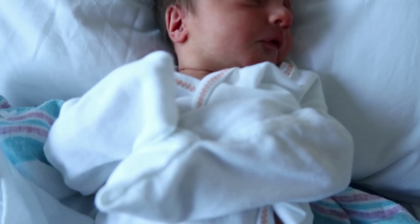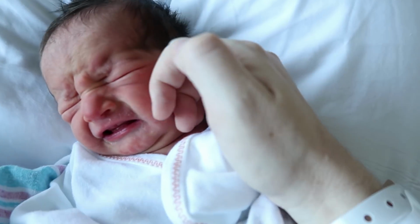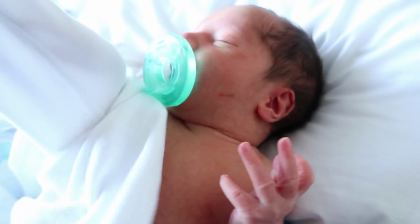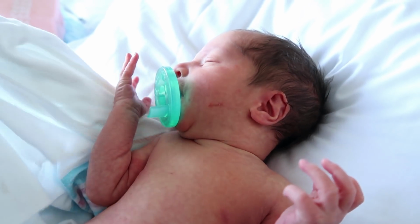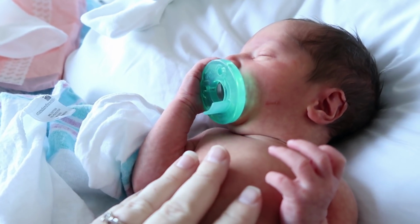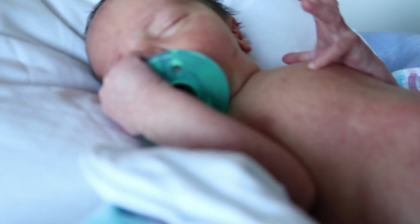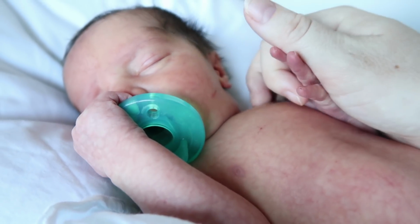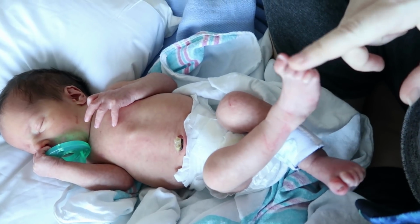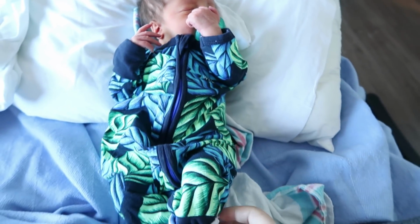So off we go. He's wearing his little hospital outfit. Bubba, you're so precious. Okay, let's get you dressed in your clothes. Very nice hospital outfit. That's what they gave him. You're so tiny. Look at you, little sweetie. You are so sweet, you smart boy. Love you. Crossing his little legs. Hi. Cutie, look at you in your clothes.